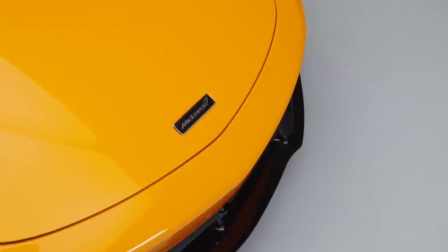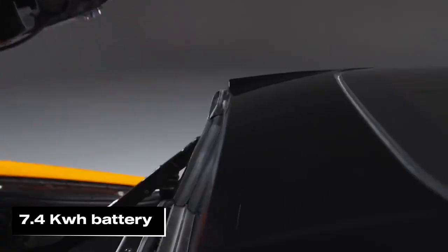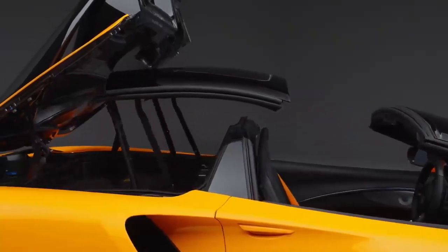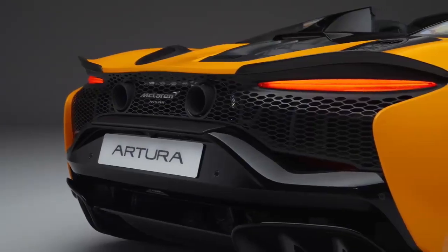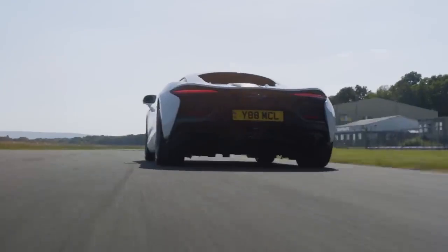But the Artura ain't just about raw power. It's also got a bit of a green side, thanks to that 7.4 kWh battery pack. On a full charge, you can cruise for up to 20 miles on pure electric power, making this the perfect whip for those short jaunts around town. And even when you're not in full EV mode, that hybrid setup helps keep emissions down and efficiency up.